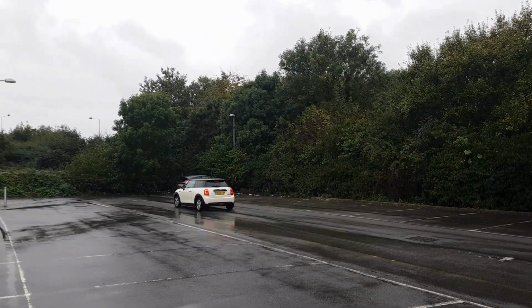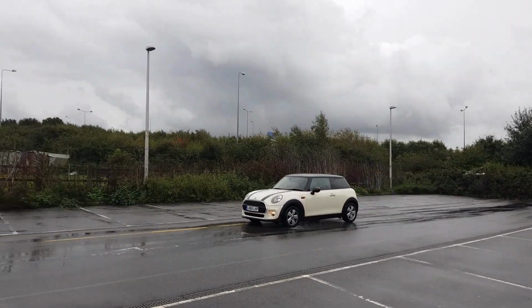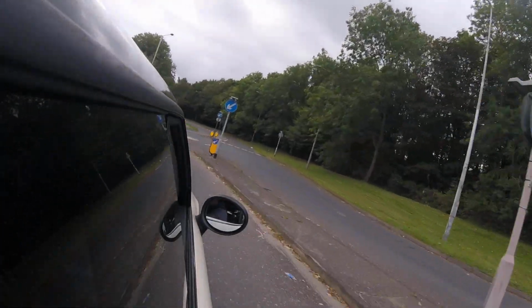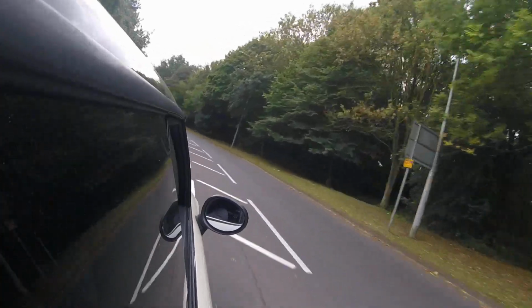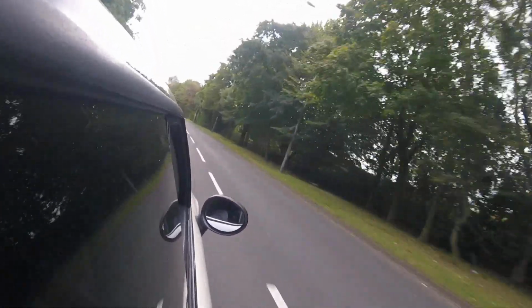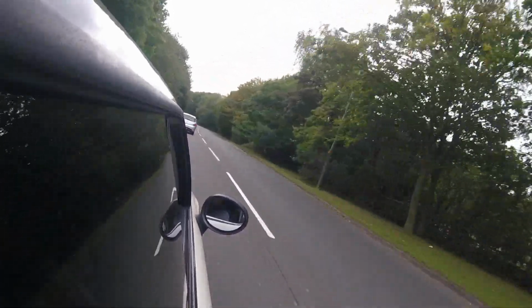One of the pluses though is it drives and it handles the road like a champion. The handling on a Mini Cooper is unbelievable. It sticks to the road. You can go round roundabouts, you can do lefts, you can do rights, you can go over little crests and chicanes like a champion, like you're driving a Formula 1 car. It's quite nippy as well, for a small car.